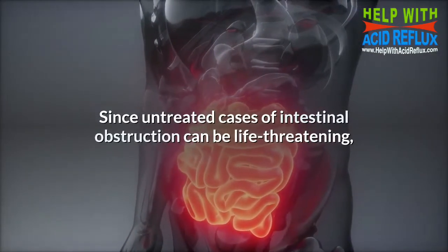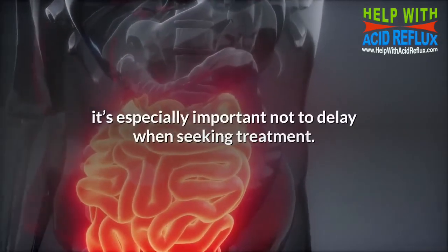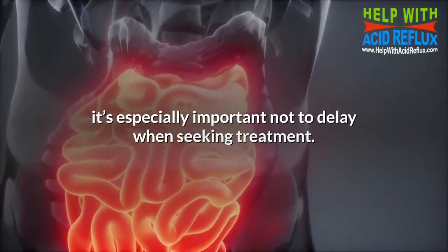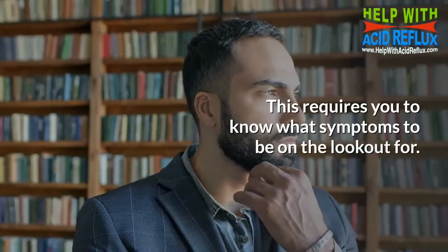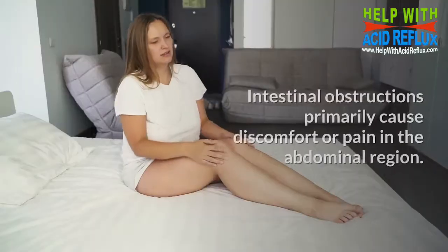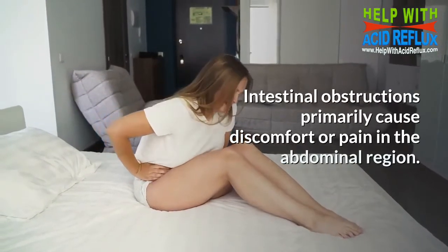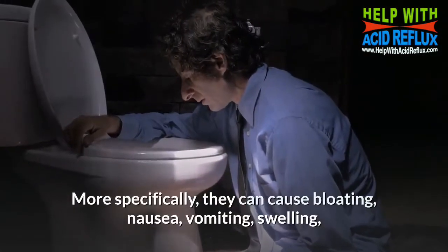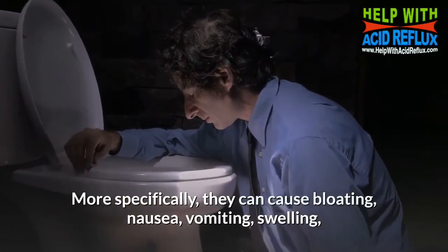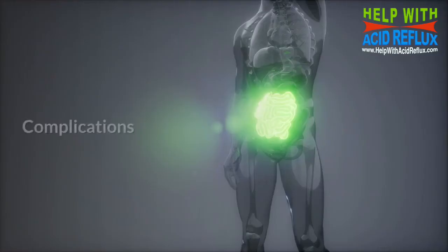Since untreated cases of intestinal obstruction can be life-threatening, it's especially important not to delay when seeking treatment. This requires you to know what symptoms to be on the lookout for. Symptoms. Intestinal obstructions primarily cause discomfort or pain in the abdominal region. More specifically, they can cause bloating, nausea, vomiting, swelling, reduced appetite, constipation.